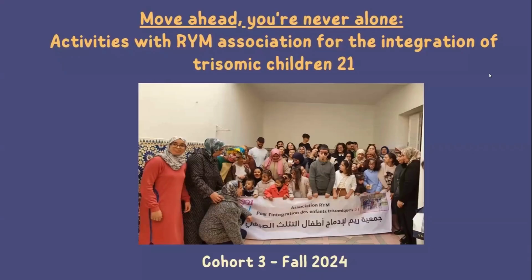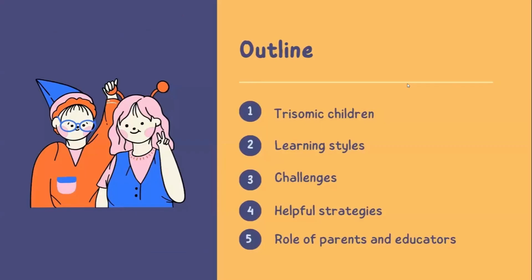And our title is, I actually can't see it now. It's Move Ahead. It's about activities with REAM Association for the integration of trisomic children. Now, this is a quick outline for what we'll see.